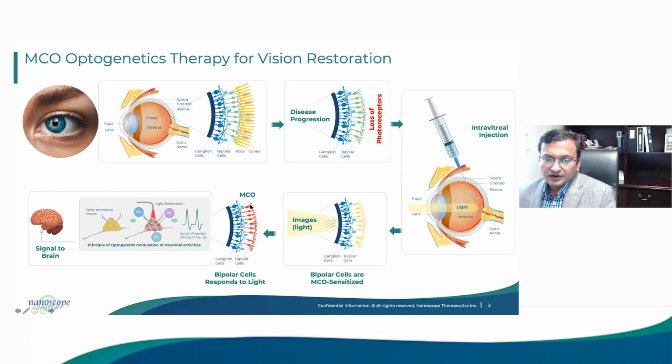But here, what you'll see at a single cell basis, when light falls, these opsins are basically ion channels. So cations flow inside and make the cell depolarize. So instead of having an electrical stimulation, now with a very low power light stimulation, you can stimulate the cell. So that's the basic principle of optogenetics.